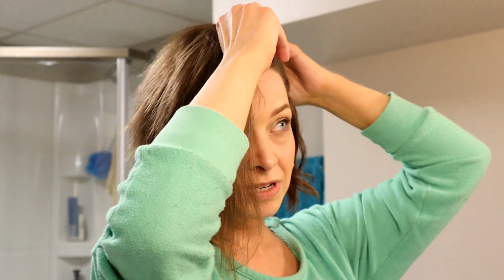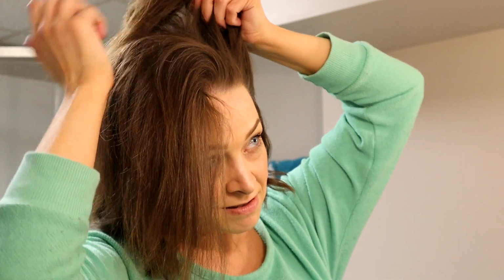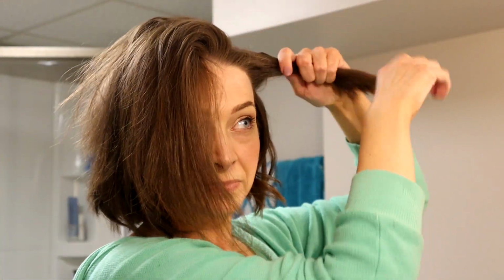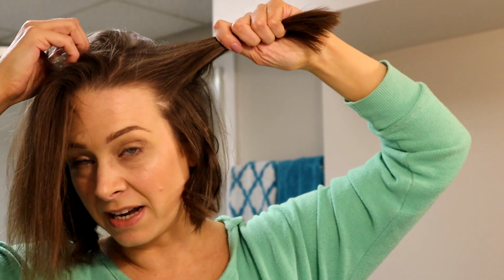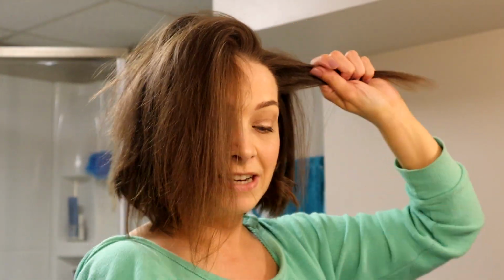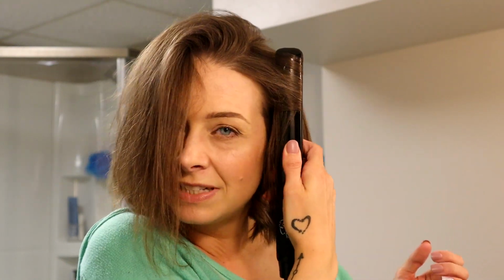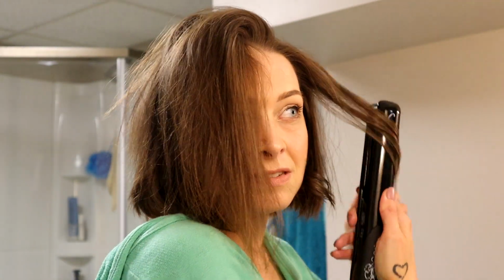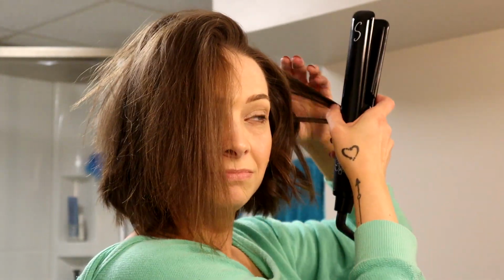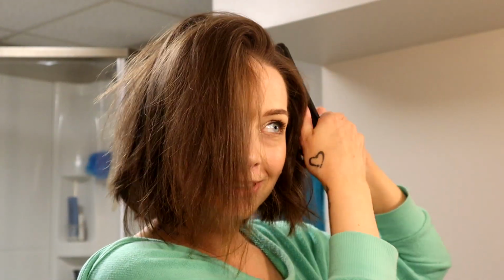Then I'm going to do the next section. It is quite a big section, but again, I'm not trying to make this perfect. I do want this kind of messy, just lived in mom hair, I guess. If it's not perfect, then it doesn't look like I tried that hard. But I want it to be very cool.